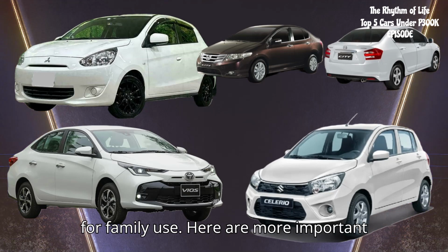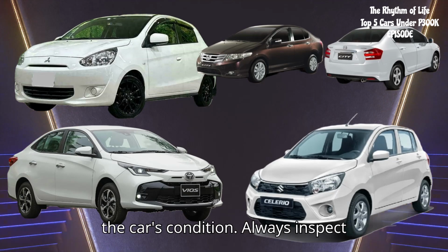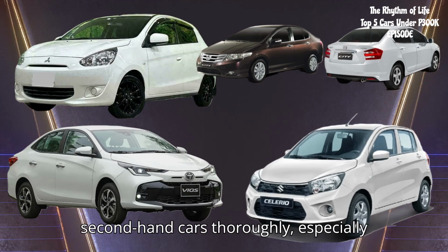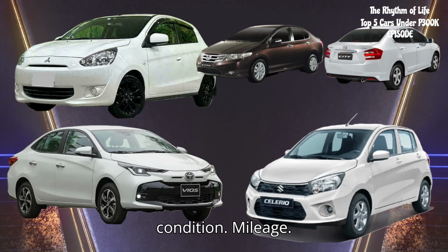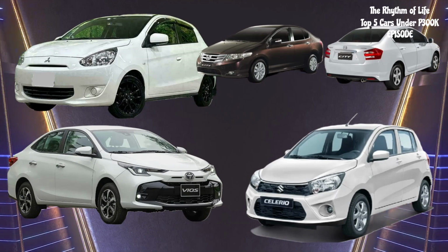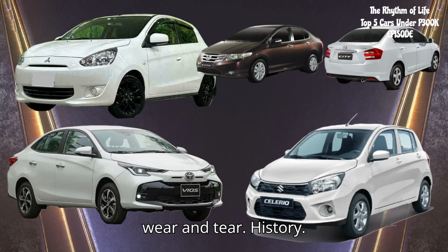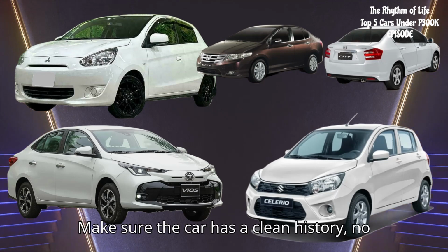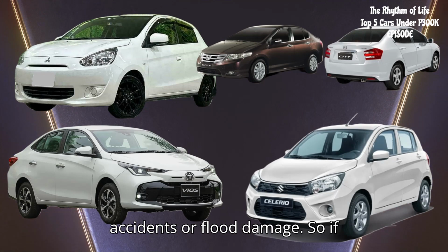Here are more important tips when buying secondhand units. Check the car's condition. Always inspect secondhand cars thoroughly, especially in terms of engine, suspension, and body condition. Mileage. Cars with lower mileage usually have less wear and tear. History. Make sure the car has a clean history, no accidents or flood damage.